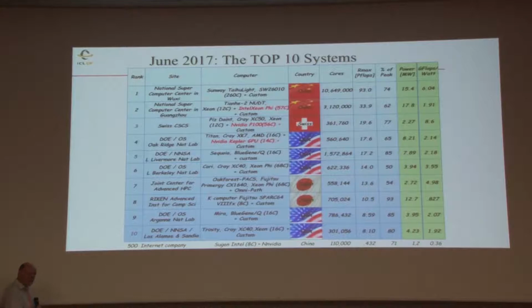So you want that number to be as high as possible. So they're at 6 gigaflops per watt, which is not bad. If you look down the list here, the only one that beats it is the machine in Switzerland, the Piz Daint, which uses NVIDIA accelerators to do its business. So we've got a couple machines in China, 5 in the US, 1 in Switzerland, and 2 in Japan in the top 10 list. Again, US is number 4 in this list.